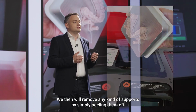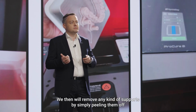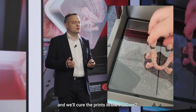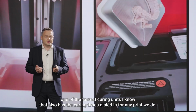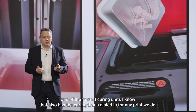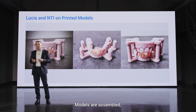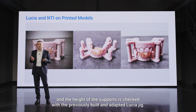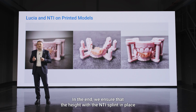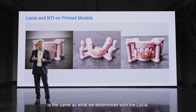We then will remove any kind of supports by simply peeling them off, and will cure the prints in the ProCure 2, one of the fastest curing units I know that also has the curing times dialed in for any prints we do. Models are assembled and the height of the supports is checked with a previously built and adapted Lucia jig. The fit of the NTI splint is checked on the lower model and is verified, and in the end we ensure that the height with the NTI splint in place is the same one as that we determined with the Lucia.